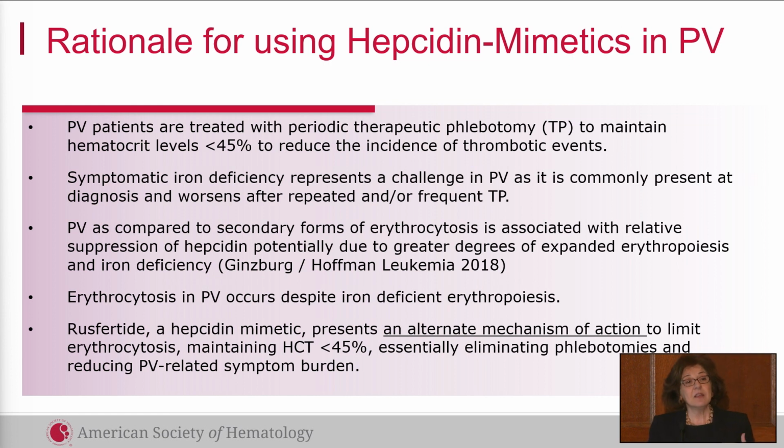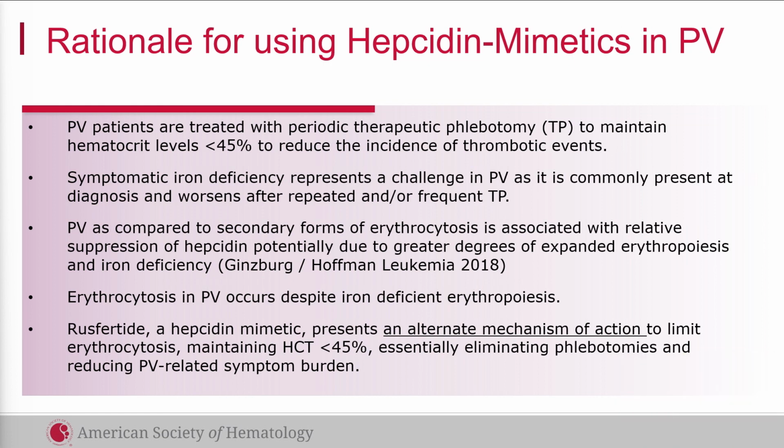So now, instead of using phlebotomy, you are limiting the iron availability, and then your bone marrow is not able to produce extra or excess hemoglobin. There are probably more than the two agents that I'm about to talk to you about, but one was already alluded to, rusfertide, which is a synthetic hepcidin mimetic that had already been explored in a clinical trial. One of them was presented by Dr. Hoffman at last year's ASH.